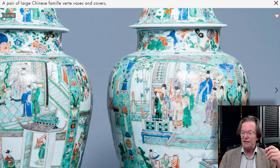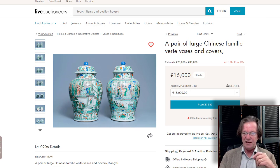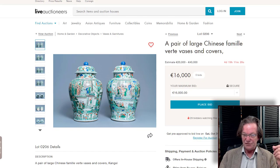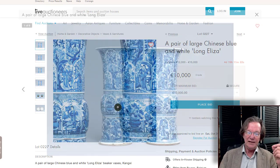And I love things like this over here, this decoration with the big urn with coral and peacock feathers coming out of it. It's all symbols of a luxurious life. 20 to 40,000 euros. I don't think that's at all crazy, and I hope somebody buys them this time and pays their bill. Yeah, they're over 24 inches. They're 64 centimeters, so they're closer to 25 and a half inches tall. Beautiful pair.